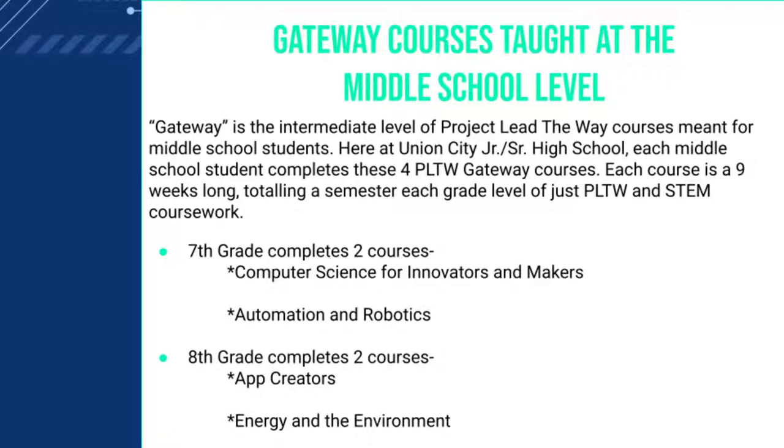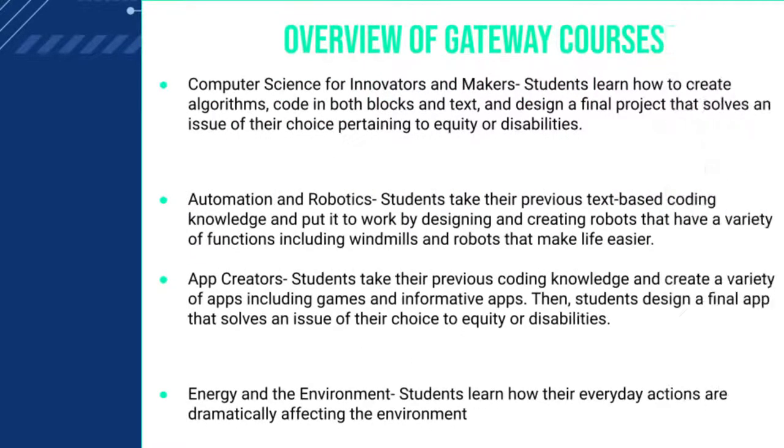The first one, Computer Science for Innovators and Makers, teaches students how to create algorithms and how to code in blocks coding and text-based coding. Text-based is what a lot of people think of with coding, but now they have blocks, which is like putting together a puzzle piece, which is really awesome for the kids because they pick up on it really well. At the end of this class, they design a final project that solves some sort of problem regarding equity or disabilities. I have some student artifacts to go along with that in a moment.